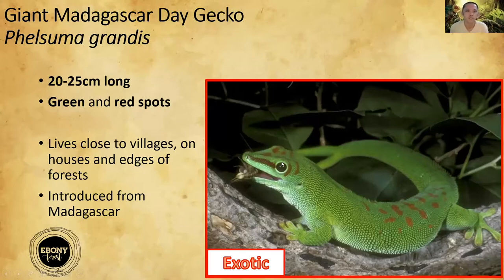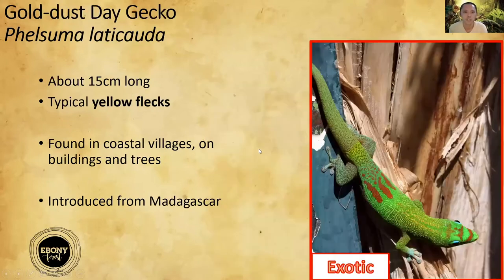And the last exotic Phelsuma that you can find is the gold dust day gecko, Phelsuma laticauda. This one is about 15 centimeters long. And this one can be recognized by yellow flecks on the body, which the other species don't have. This one is found in coastal villages on buildings and trees, and was also introduced from Madagascar.